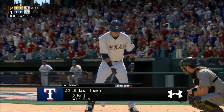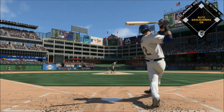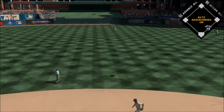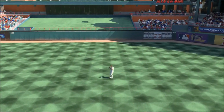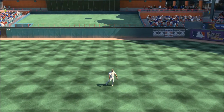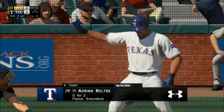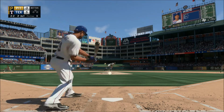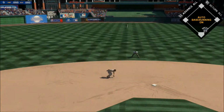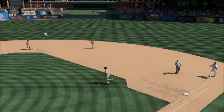Baseman number 22. Lifted into the air out towards center field. There to take it in is McCutcheon now for out number 2. The third baseman, Adrian Beltre. Grounded back up the middle. Throw on to first gets him, and the side is retired.